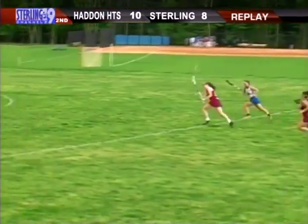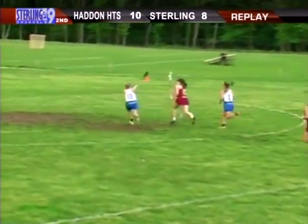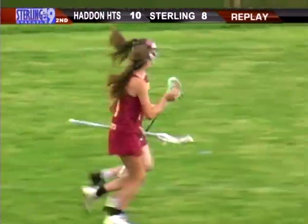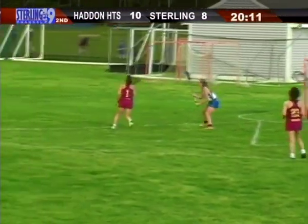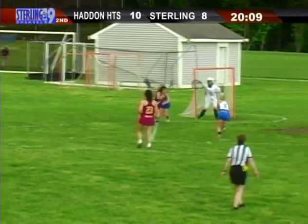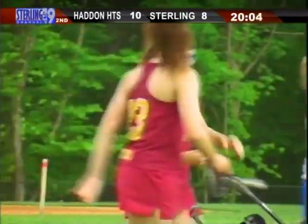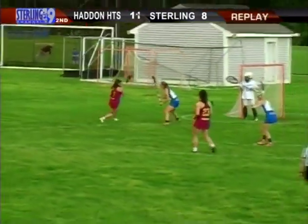Heights lead 10-8. Yeah, they're up by 2. And again, it's another real quick transition there, getting a lot of steals at midfield and engineering some of these transition plays. And Heights, again, is really starting to pour it on. But it wasn't really bad defense here.